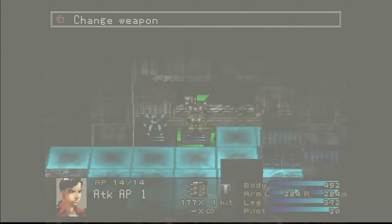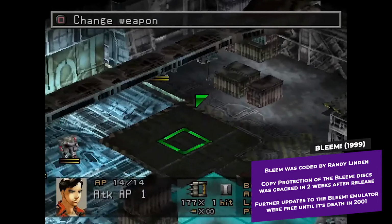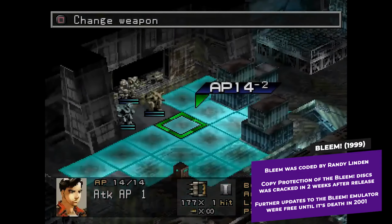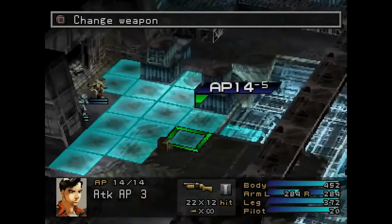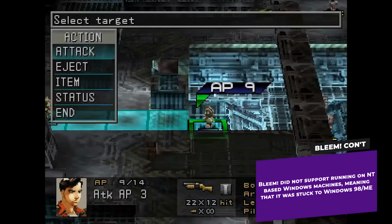Bleem was a piece of software developed by the Bleem company and was released in March of 1999. Although the final release was beta version 1.6b in 2001 for Windows 98 compatible machines. There was also Bleemcast, which was the Dreamcast version of Bleem. Bleem was completely coded in assembly and didn't utilize a BIOS for playing games, which meant it ran fast.